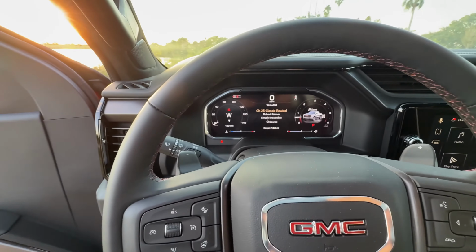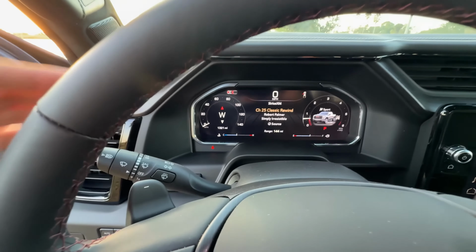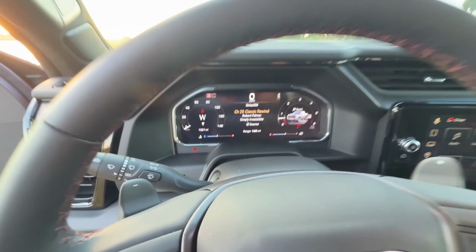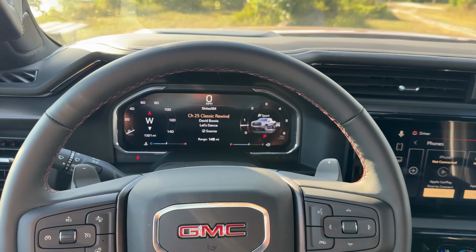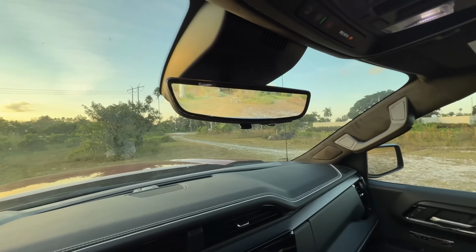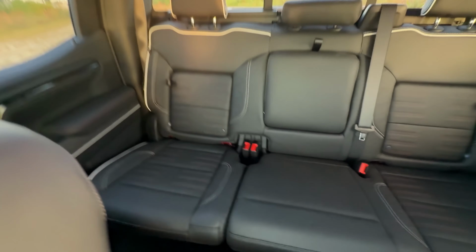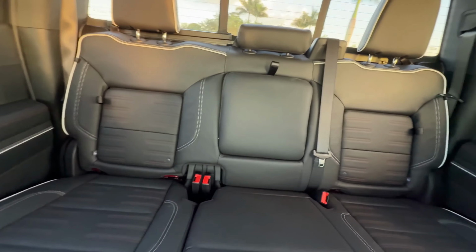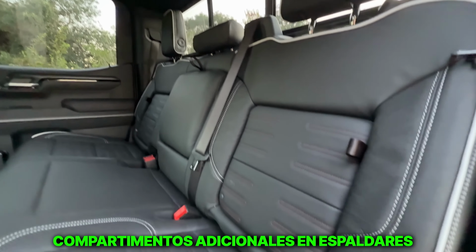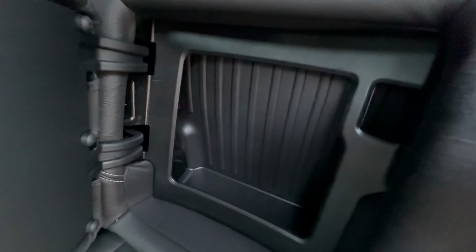The instrument panel is simple and straightforward, even though it's fully digital. You have the information you need. The steering stays the same for 2026, but you do have your rear-view mirror. This also comes as a carryover from the previous one, and a regular-sized sunroof. In addition to the rear space, with good comfort and good legroom, there you have some additional compartments on the backrests of the rear seats and the small window that you can operate from here, from the interior cabin.